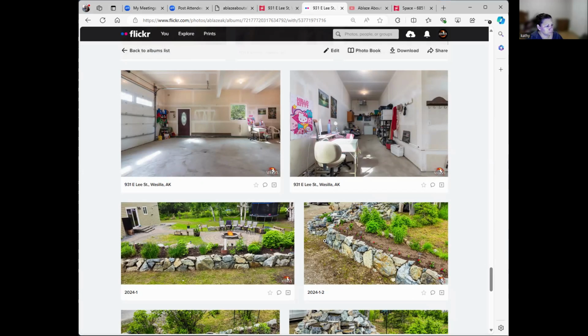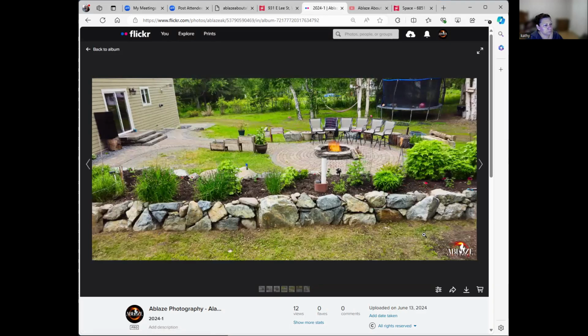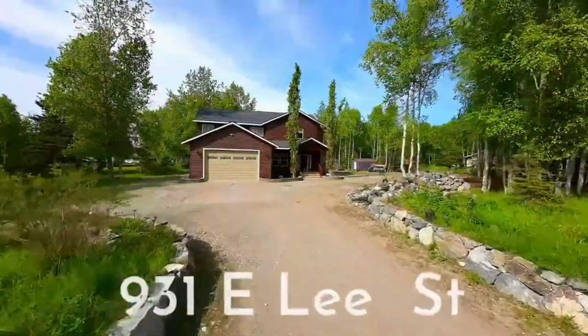This one? Yeah. So again, this shows, before the trampoline was taken down, what this property has to offer with these rock beds and that covering. You'll see a septic pipe right there. So the septic is not intrusive. It looks like some amazing get-togethers, families, especially with the holidays coming around. Have plenty of room for your Thanksgiving gatherings, your Christmas events.